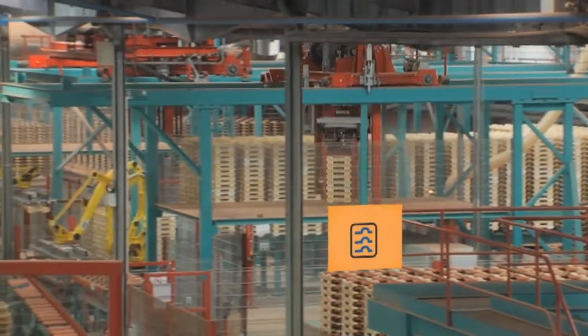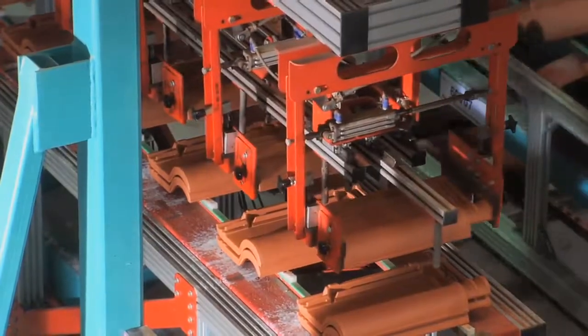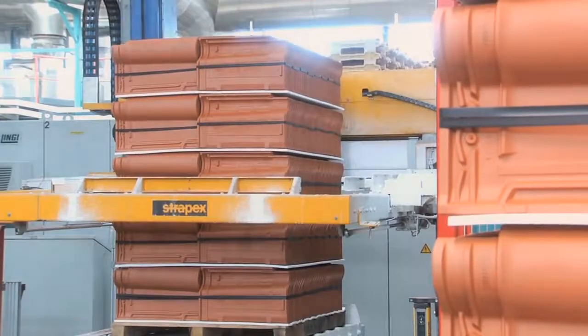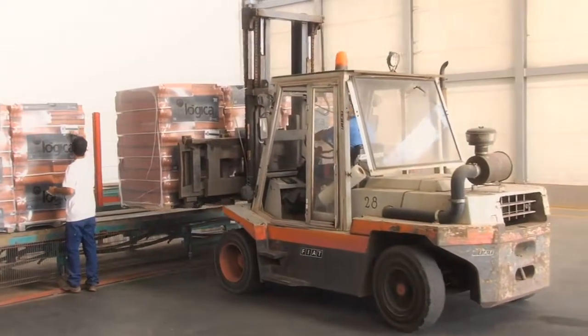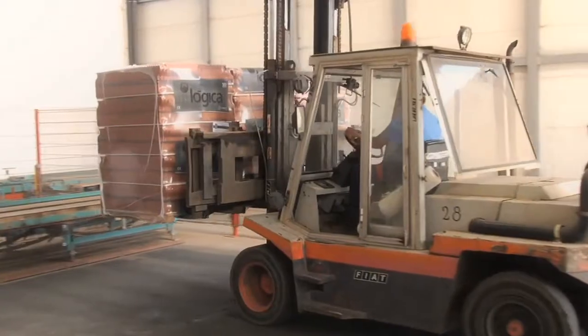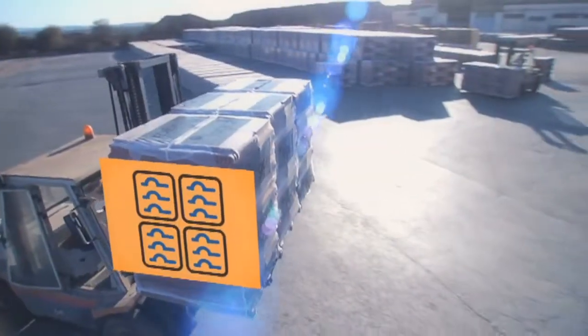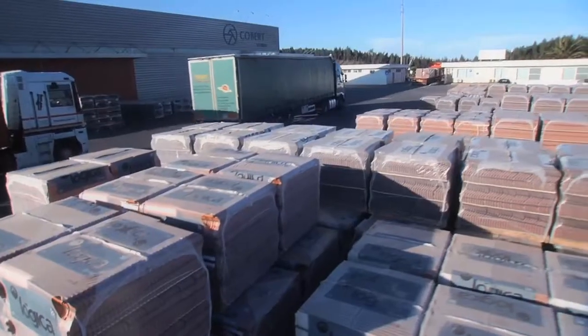Finally, the wagons from the kiln are unloaded and the tiles are taken to the finished product selection area. The tiles are packaged and strapped, covered in shrink-wrapped plastic to give them optimum resistance, and duly marked to ensure their subsequent traceability. Lastly, they are placed on the exterior forecourt to await distribution.